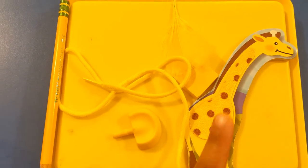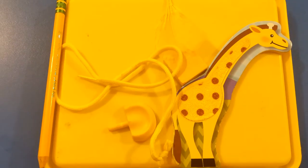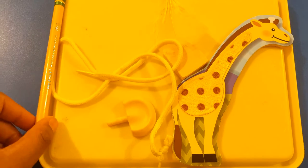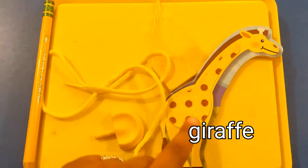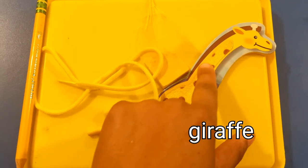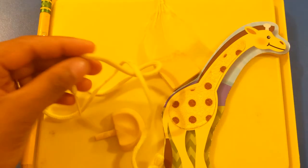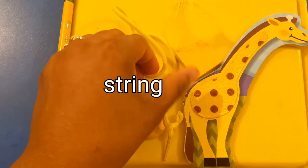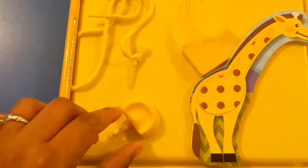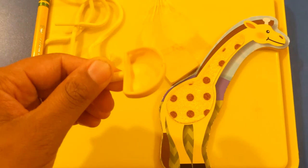Let's take a look here at my yellow tray at some of the yellow things I found in my classroom. I have, well, first, a yellow tray. Here's a yellow giraffe. A long neck. Oh, look, some yellow string or shoelace. Cool. A yellow ear. This goes to my Mr. Potato Head.